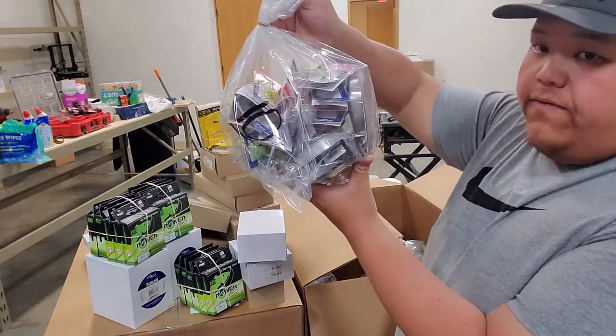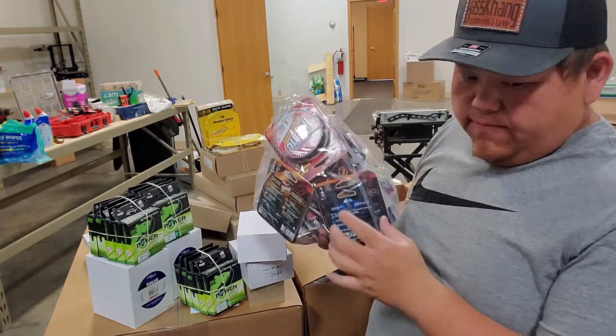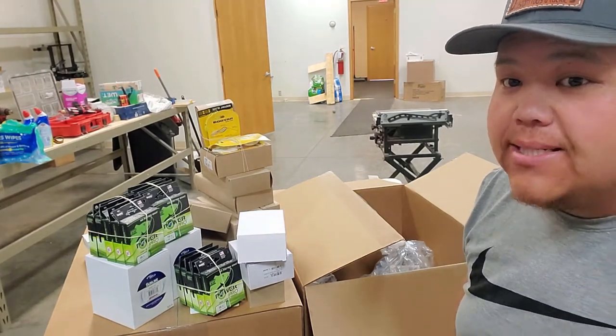A whole bag full of just randoms. Yeah, the rooster tail. You got more Berkeley Trilene, some Vanish. Holy crap! This is from one box. One box.